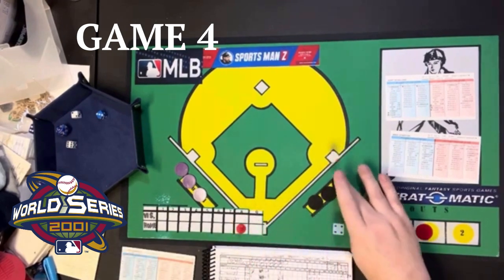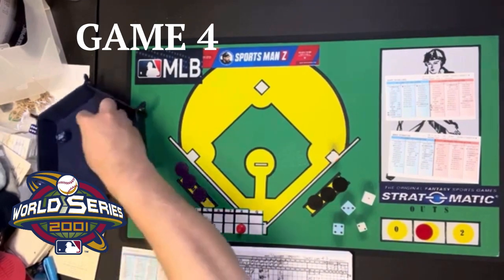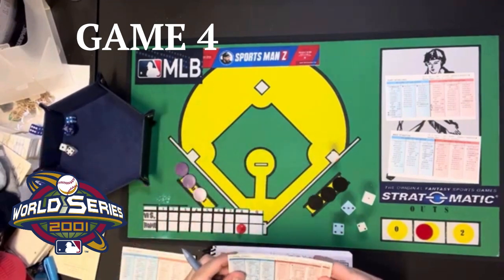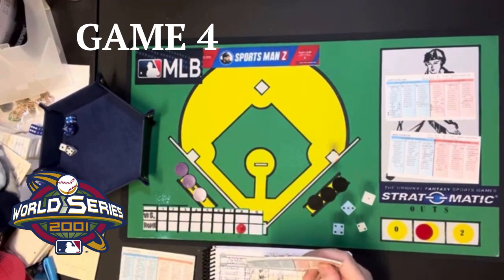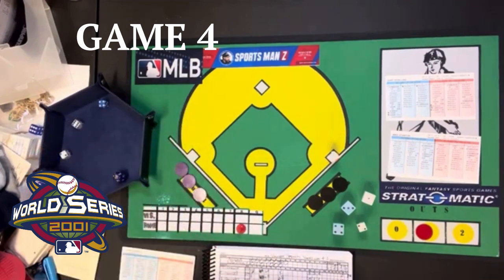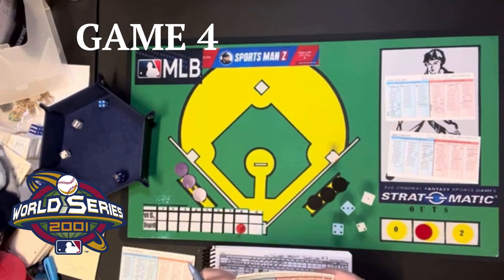In a 2-2 game, Schilling, you know what? Schilling was cut from a different cloth, so he's going to stay out there. Paul O'Neill is up, and he gets a 4-5, and that's going to be a strikeout. That is the sixth strikeout for Schilling. Bernie Williams comes up. He gets a 4-8. That is going to be a single.